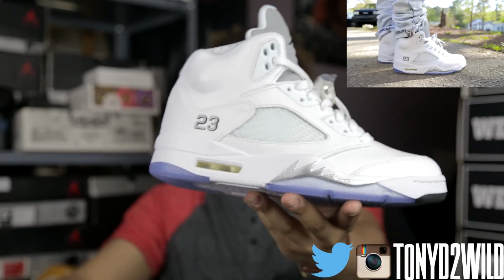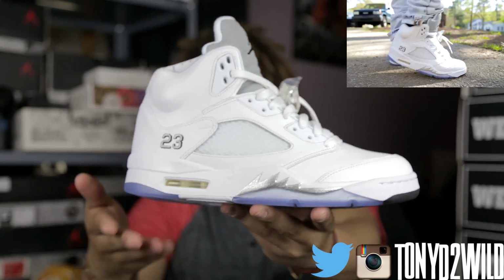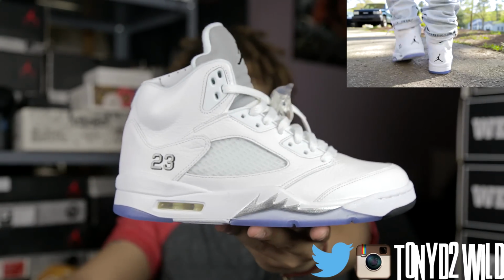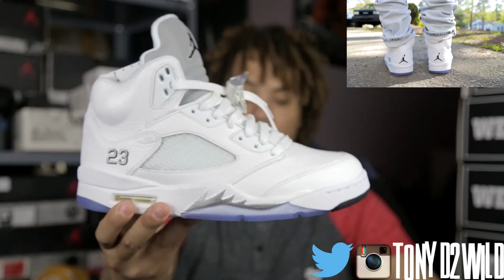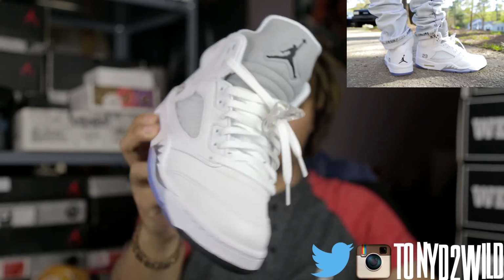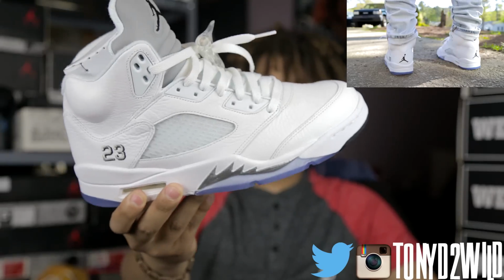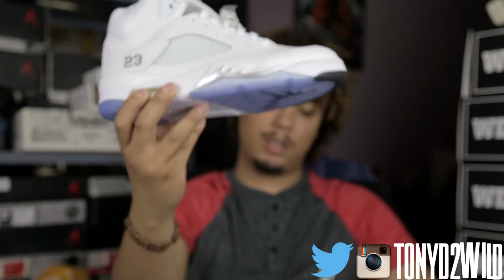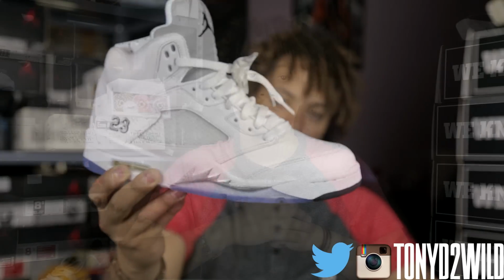than you think. The reason why they get dirty is because the dirt sits and sits in the crevices and oxidizes over months and years, and then you got that yellow starting to form. So if you want it to stay alive longer, clean the bottom. This is for Saturday, Jordan 5, white metallic. And that ends this week's weekly sneaker rotation.